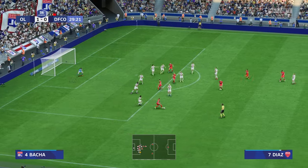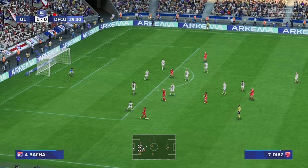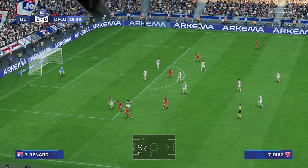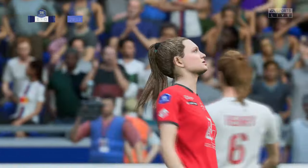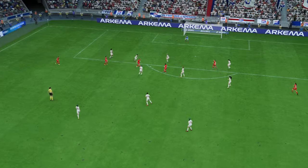Promising possession, this. Can't miss, surely. Oh, no, it's gone a-begging. Well, they can't miss opportunities like that. What a chance to equalise.